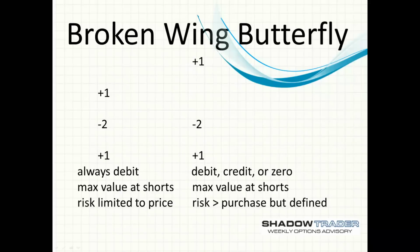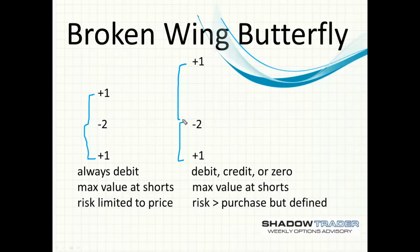So how is the BWB structured and how is it different from a regular butterfly? If this one here on the left is a regular butterfly, we know that there is equal distance between all of the strikes. Whereas in a BWB, the distance is not equal. You have essentially a long vertical here and a short vertical here that's wider. Let's just say, for sake of argument, that this one is 15 and this one is only 5. And these are equal. You can see this one is 5 and this one is 5.